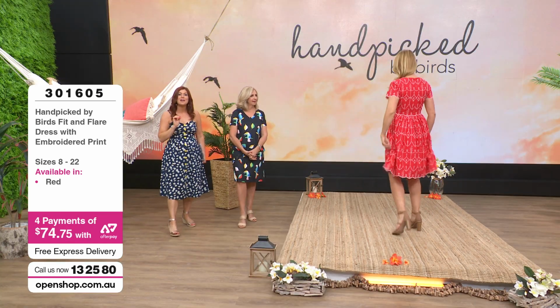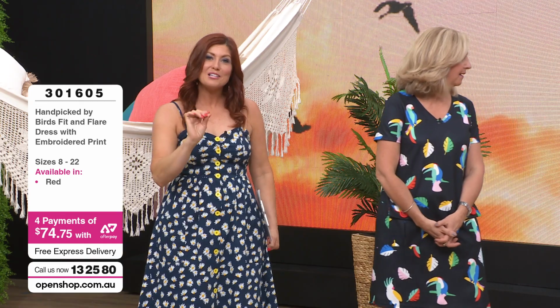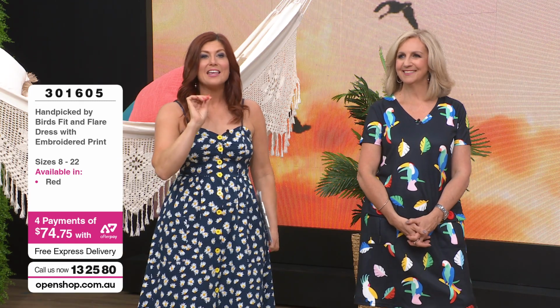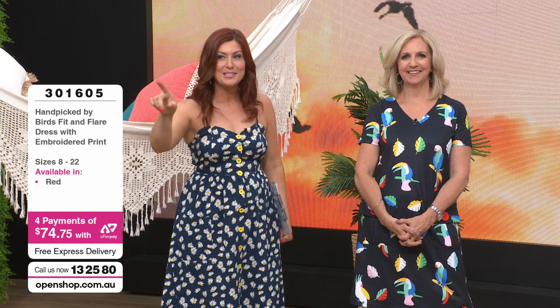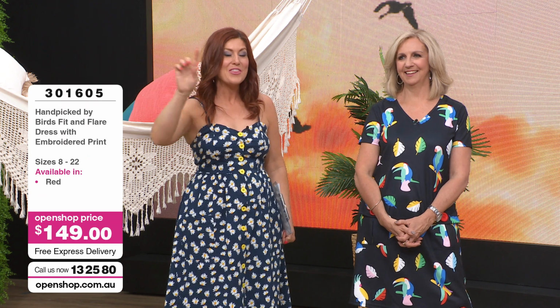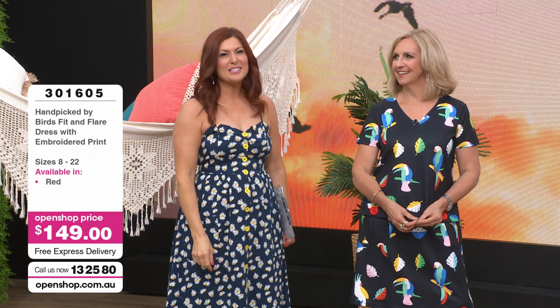301605 for $149. This is fully lined. This is cotton, and this is Bird's Nest. This is the Hand Picked. Guys, on Afterpay, $37. Ignore that $74. $75, ignore it. $34. I skipped maths class.